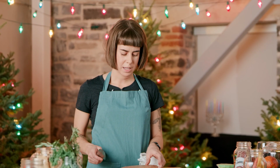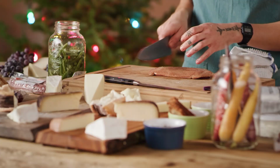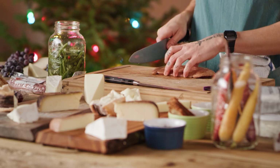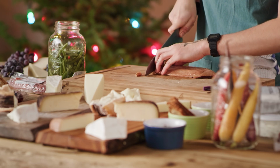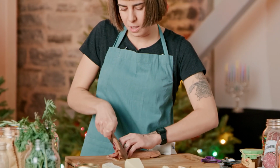Right now my meats are a little bit warm, but that's okay, we'll just work with it. You want to try not to saw through meat too much, it's going to get a bit flaky. So one swift motion would be your best bet. We'll start from your tip, and then just try to get it as thin as possible.